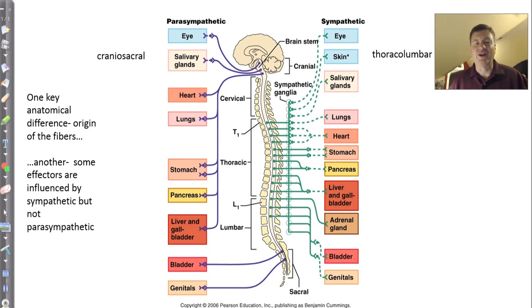And if you look very carefully at this, you'll see that they're not exactly the same. You see some slight differences here. I don't want you to stress about them, but they work more or less in opposition. And again, this is autonomic. You don't decide to control these. They will be controlled autonomically in response to either housekeeping or in response to stress.